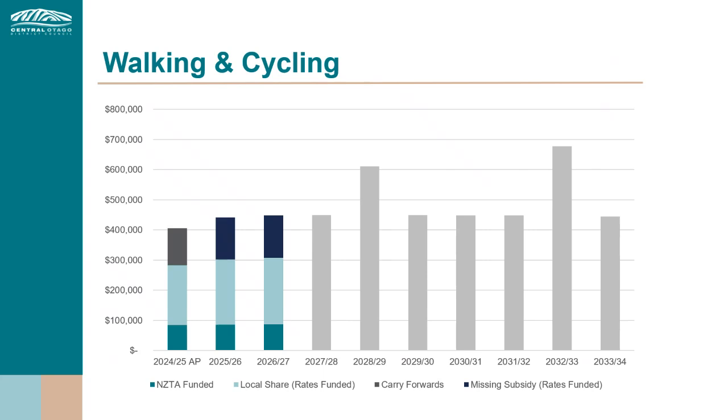Next slide, please. Means we're going to have footpaths, that's all.